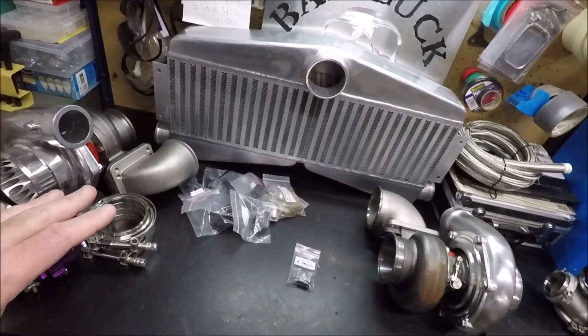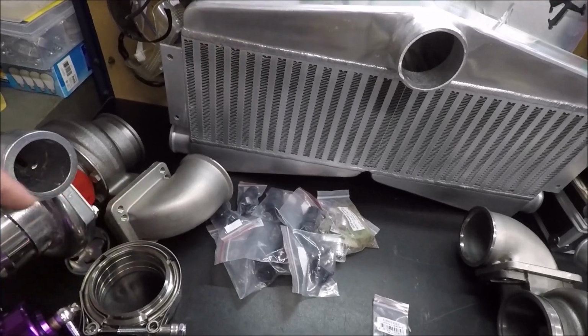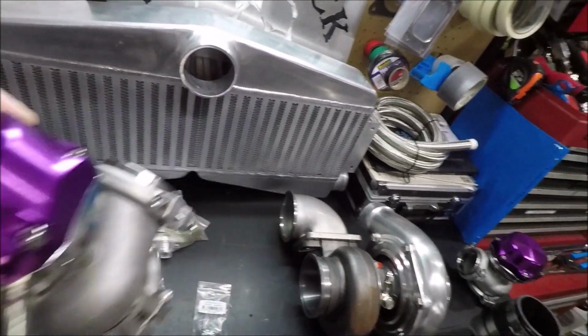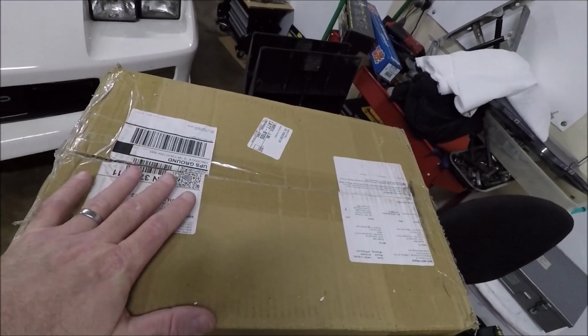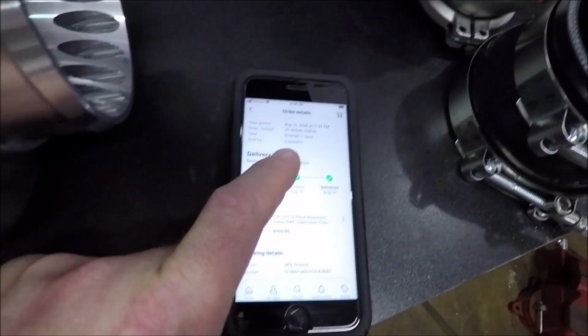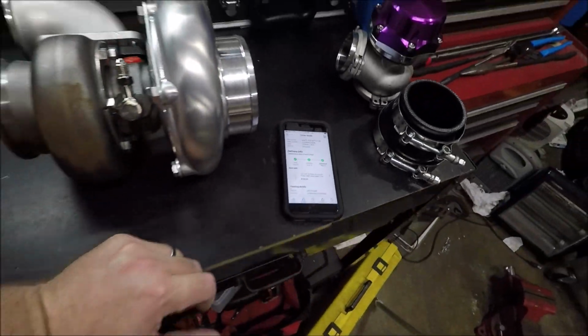So the hot side is done, with the exception of I'm going to have to get my cousin Brad, of course, to weld in some pipe on each one of these elbows to mount our wastegates there. As far as cold side piping, once again on eBay, I went to a seller called Buy A Parts. Yes, that's the name of the seller.